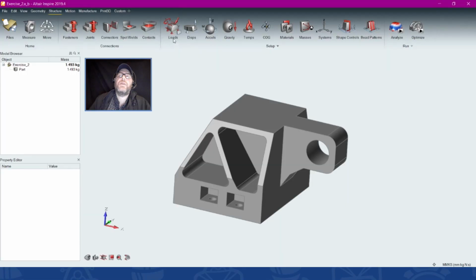So if I come here to my support, you see my pointer now takes on that little modifier. It looks like a little cone. It lets me know that I have moved into the function to create supports, to create constraints within my model. And this little help pointer here says select a point, edge, face, or hole, the four different types of geometry that I can apply that support to.